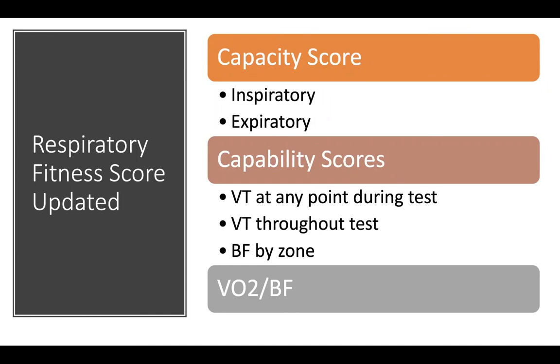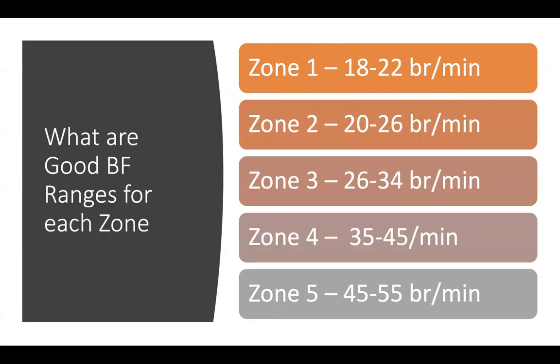What volume should they use? 70 to 85% of FEV1. What frequencies should they breathe? They should be breathing in zone 4 between 35 and 45, so I would train them at 40 breaths. And at zone 5 between 45 and 55, so I train them at 50 breaths a minute at that point.